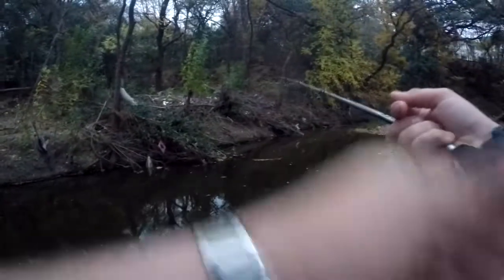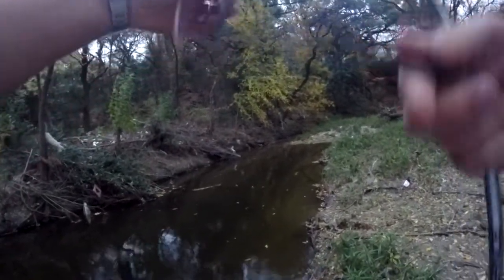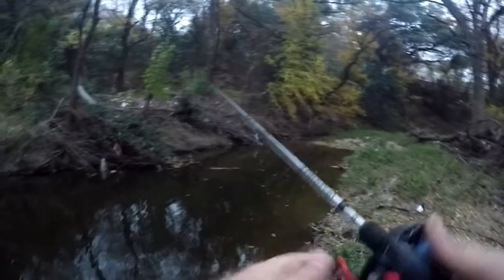It wrapped around, but I got it back. Let's see. Ooh. Oh, I lost the tail. Shoot. But it's all right. I am gonna wacky rig it. See if that works.